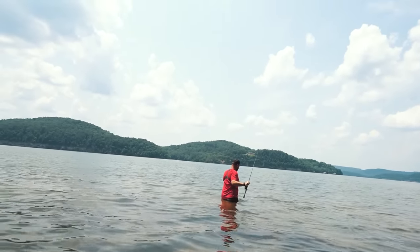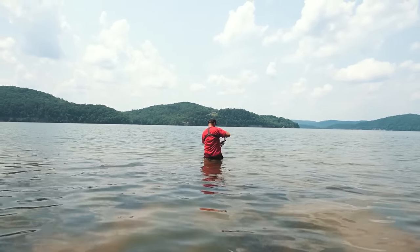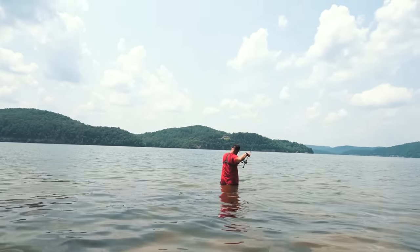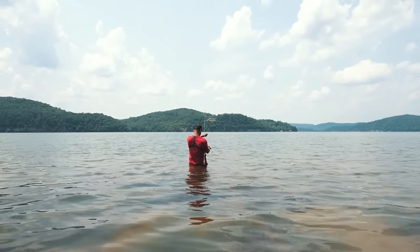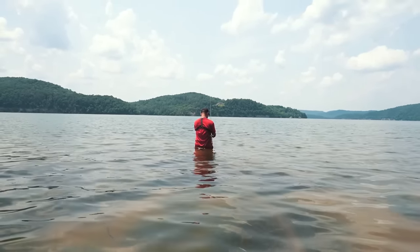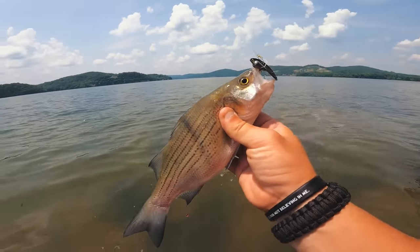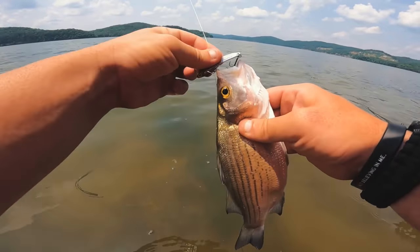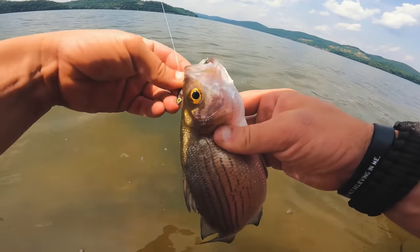Come here, little dude. Come swim to me. Come here, baby, let's go. Another white bass. All these things got freaking spines and a half. Dude, surviving on an island is fun, but nothing beats fishing. I had to walk out a lot deeper for this one. I'm like slightly above my waist right now.